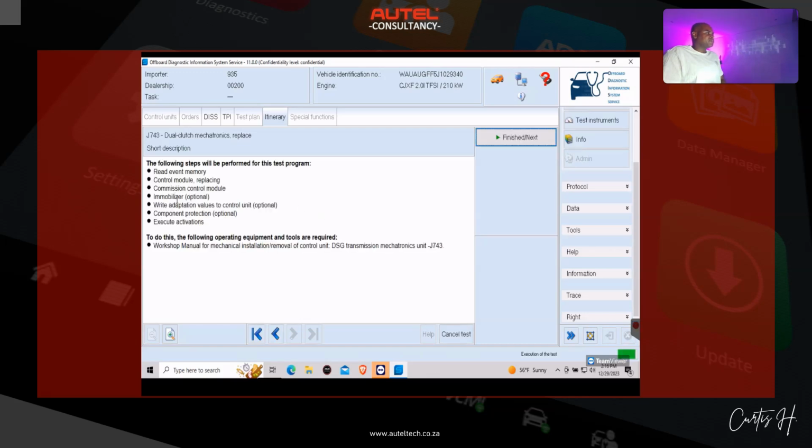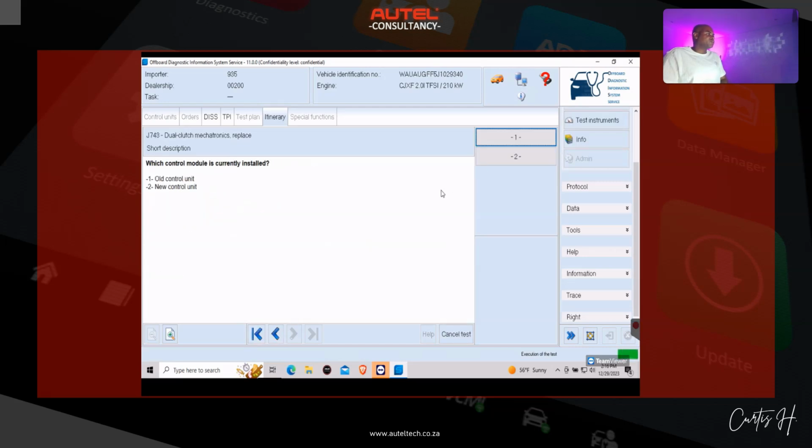Okay, so the following steps will be performed for this test. It's going to do all these: read event memory, control module replacing, which control unit is installed. Okay, so if you have the original one, you can put number 1. If you have the new one, you can put number 2. In our case, we just stuck with number 1, and it's going to ask you when to install the other module, but it all worked out at the end of the day.